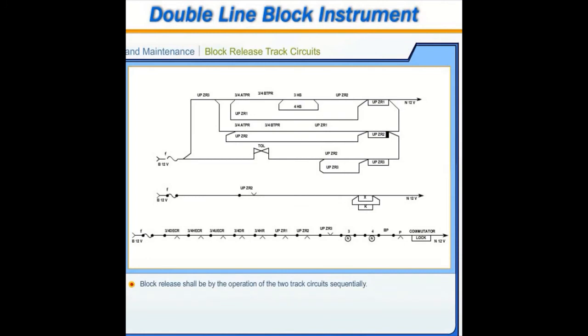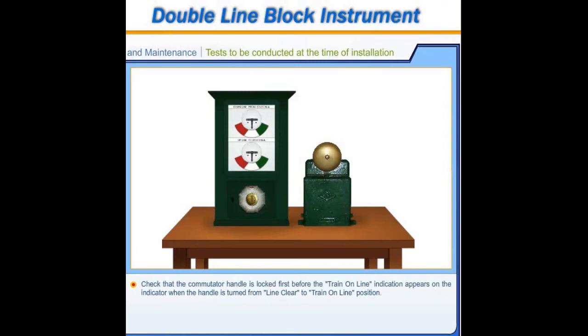Block release shall be by the operation of the two track circuits sequentially. The commutator handle is locked first before the train on-line indication appears on the indicator when the handle is turned from line clear to train on-line position. Check that the block clearance relay QR or ZR picks up only when the commutator is turned to train on-line position. Check that the last stop signal cannot be taken off when the commutator is in other than line clear position and the train has entered the block section.